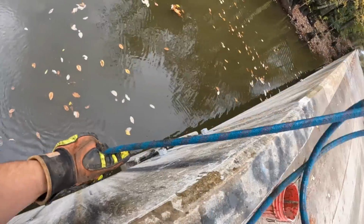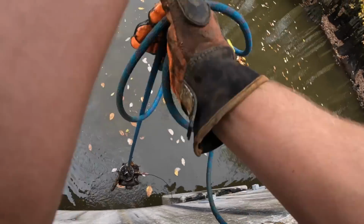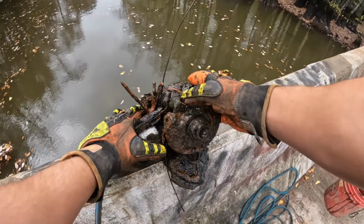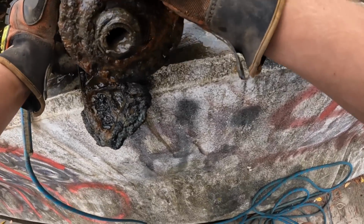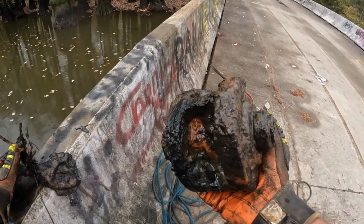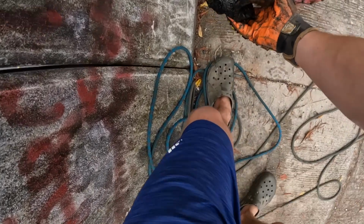What do we got here? It's another motor of some sort. All right, man, there's so many motors here. All right, is it a motor? Maybe it's not a motor. Get on my magnet. Bam. Oh my gosh, that thing's freaking heavy though. Woo! All right, we'll start our pile here.